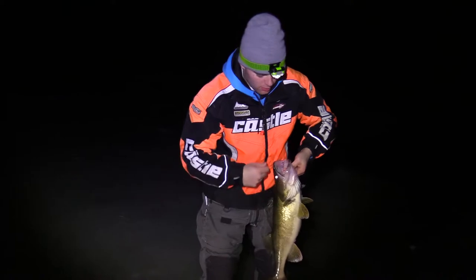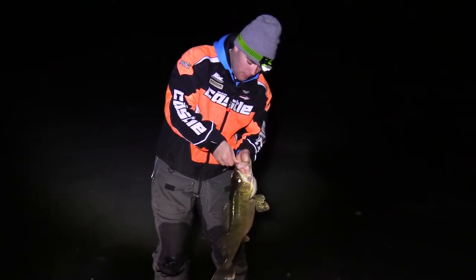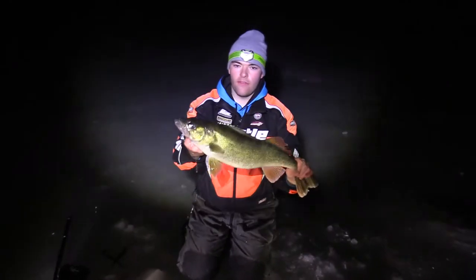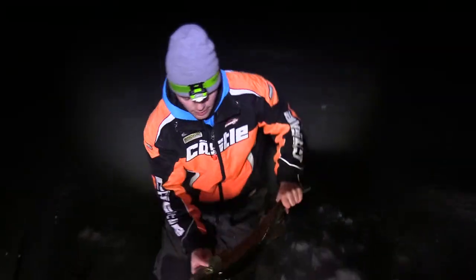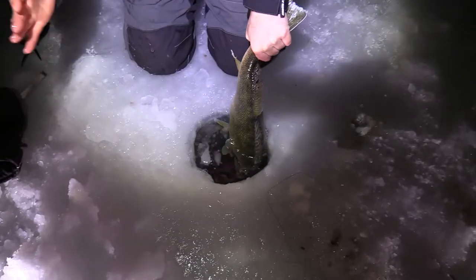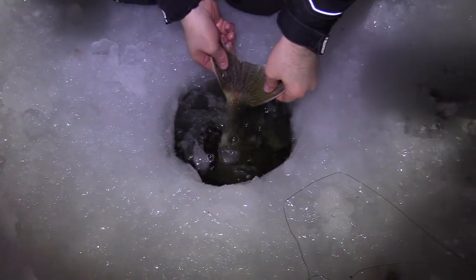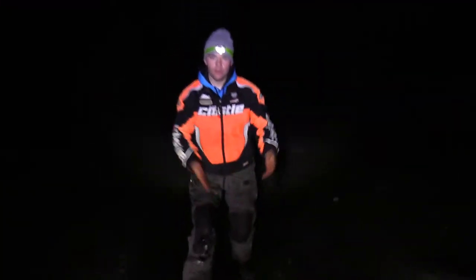Nice fish, just a toad, corner of the lip. Gonna get it unhooked here. Just caught this really fat 27 inch walleye. Gonna give it a good release here. Key is to keep them out of the water as little as possible, especially in these frigid temps. Release just like that. That's what you want.